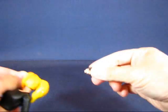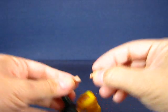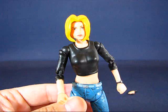Oh, it's not too bad taking it off. It looks like the ball joint for the closed fist, though, is a little bit bigger than the one wielding the gun. See if I can get this onto the hand here.